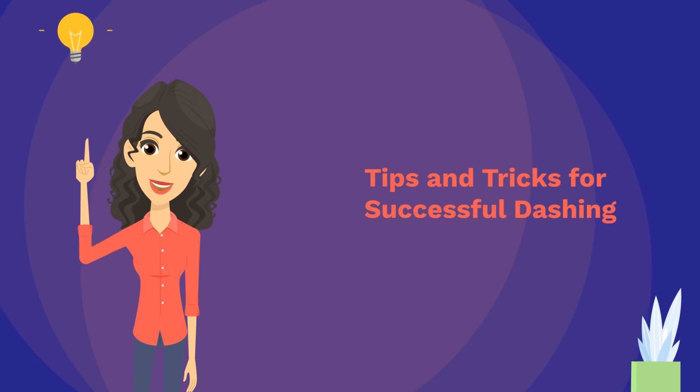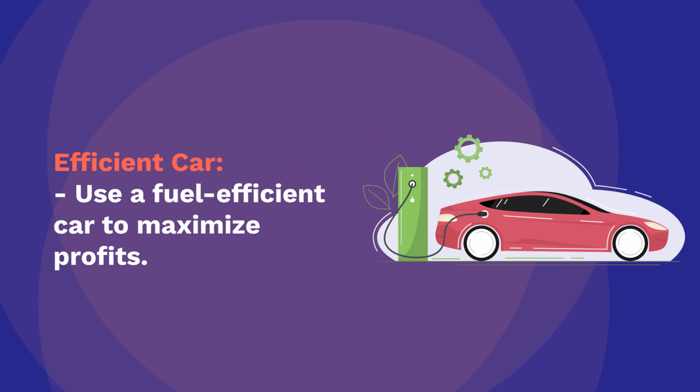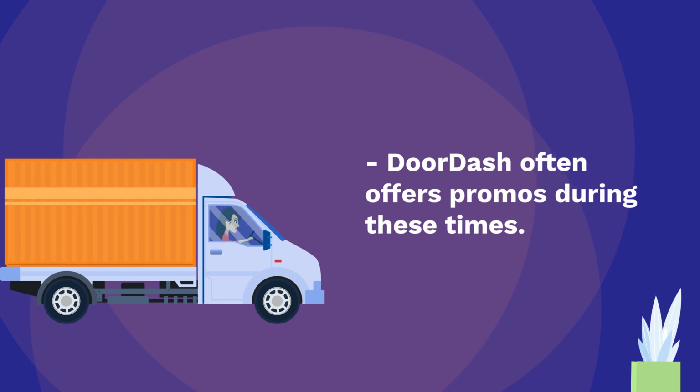Tips and tricks for successful dashing. Efficient car. Use a fuel-efficient car to maximize profits. Inclement weather. Dash during bad weather, rain, snow, for more orders and higher tips. DoorDash often offers promos during these times.